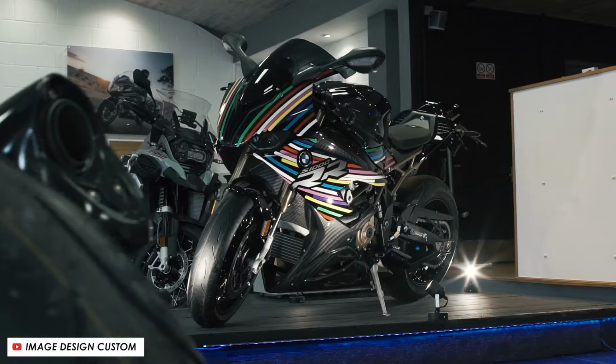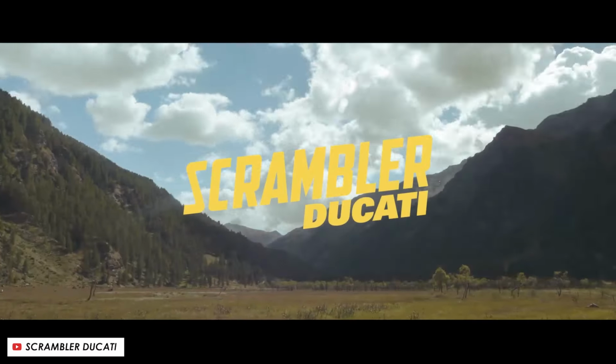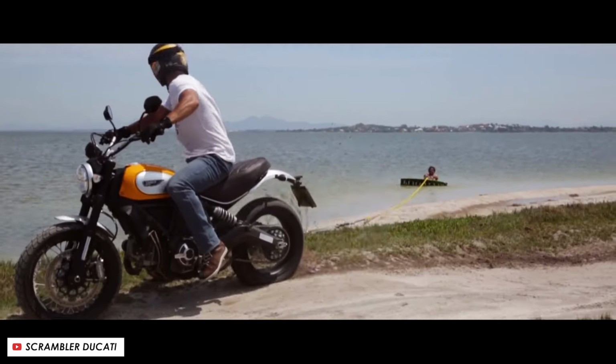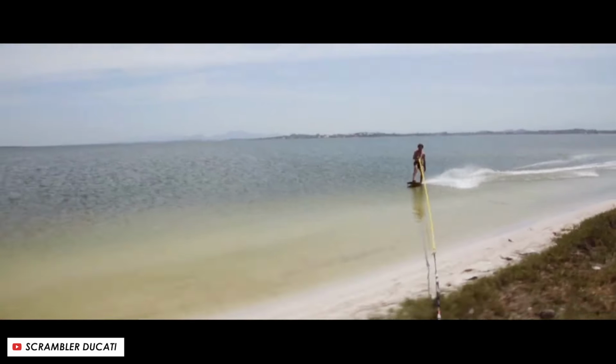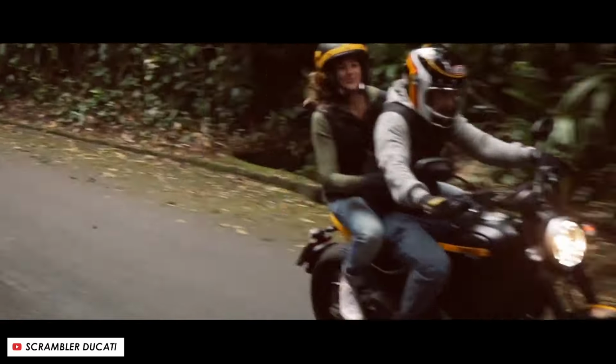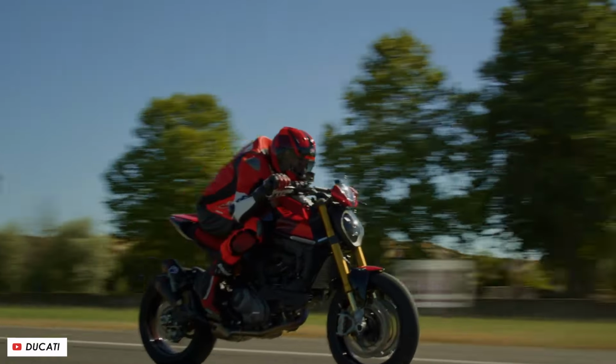So look, mate, let's have a little brief history of the Scrambler. It was launched in 2015, wasn't it, with this air-cooled engine. I think it's derived from an air-cooled Monster engine. Is that right? Yeah, it is. It's basically a Monster, and if you've ridden them back-to-back, there's a lot of carryover between them. It feels a little bit more refined, maybe a little less powerful.